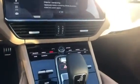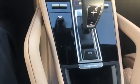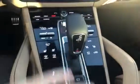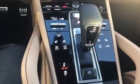I'm going to shut it off real quick. You'll see everything kind of went away, so it's a lot cleaner and sportier now. The shifter is really nice, real nice and easy to use. You start it up, everything lights up. So your switches are still there. They just made it look a little cleaner because people complained that it was a little busy. I liked it, so it doesn't bother me.